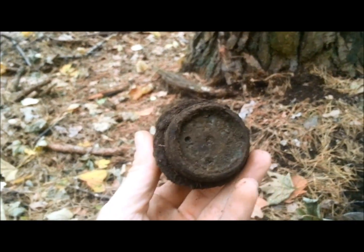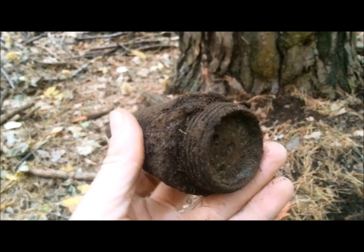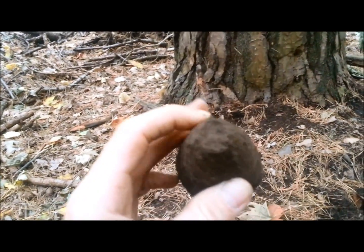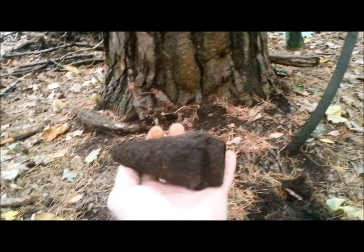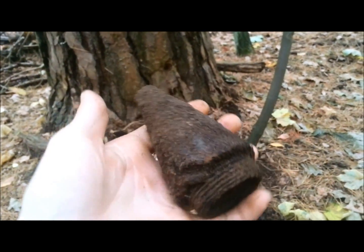Right, let's set up, let's get metal detecting. Buzzing now, absolutely buzzing. Okay, that looks like it could be some kind of live shell, mortar type thing. Screws on the end or something there. But it's not exploded. But yeah, I've got a feeling that could be quite dangerous, so I'm going to bury that very deep. I'm not sure what it is.